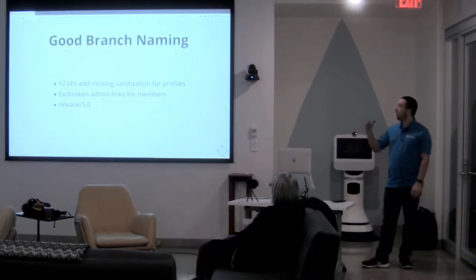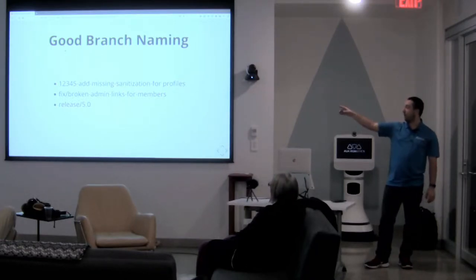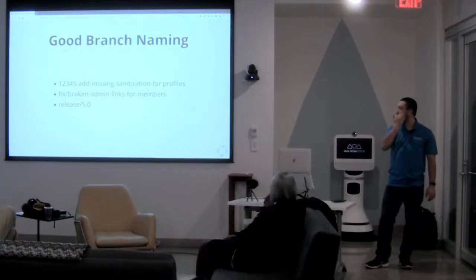Good branch naming. Always be descriptive. One that I like to do is use the GitHub issue and then a description. Sometimes we would do something like "fix broken admin links for members." And whenever we did a release of a plugin, we would always prefix it with "release."